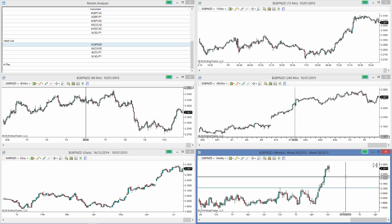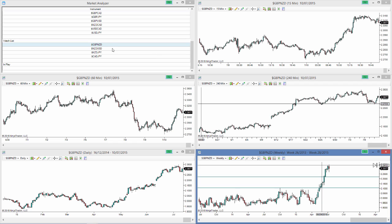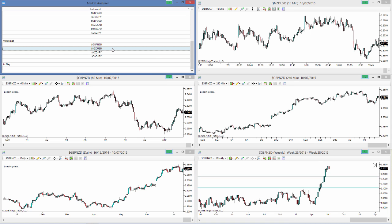So we have to wait for the trade to come to us. And by that, we need to wait for the trade to drop down to 2.2203 roughly before we look to start entertaining a trade on the pound New Zealand. Same goes for the New Zealand dollar.